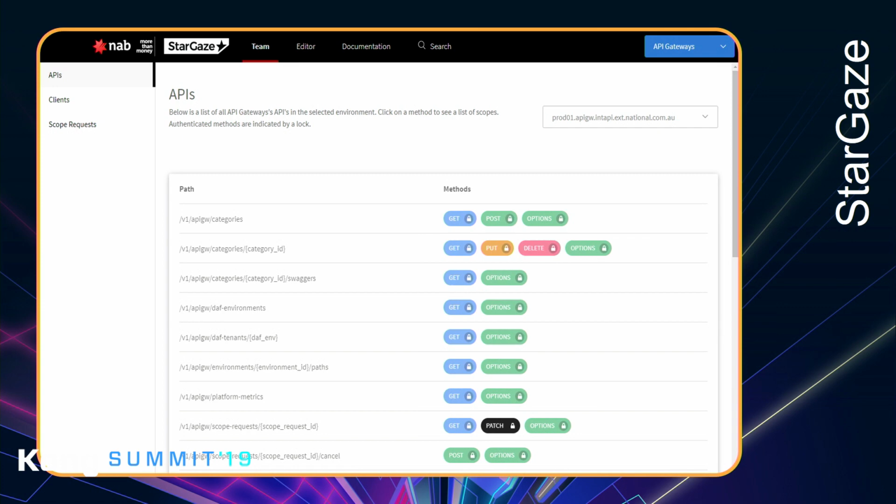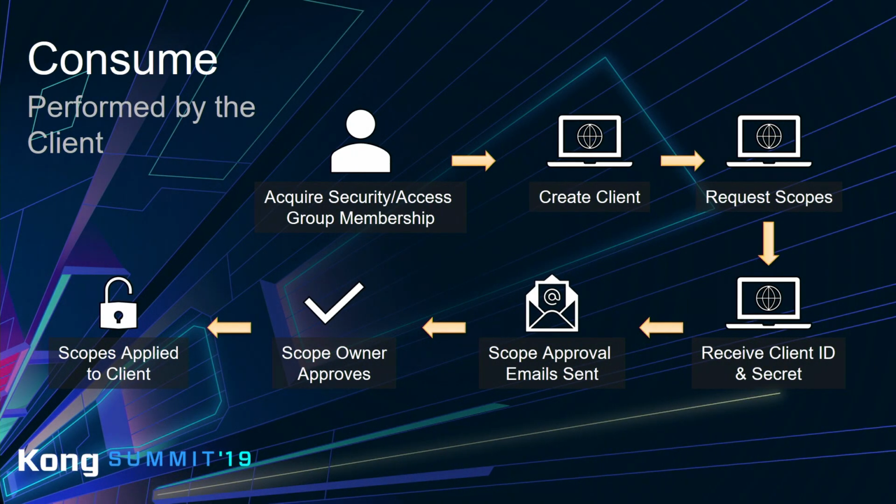As a publisher, we've also got a bit more of an admin view where you get just a list of all your API pods and the methods associated with them. You can also drill in there and see some of the scope information as well. So that wraps up the publishing aspect of it. And then now we come to consuming.